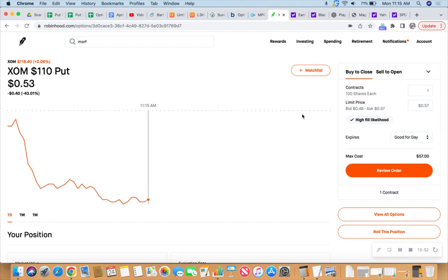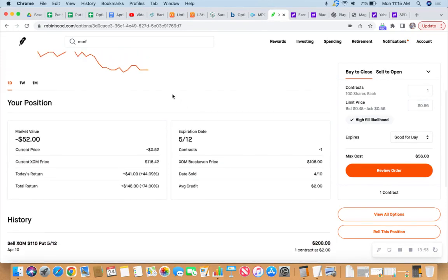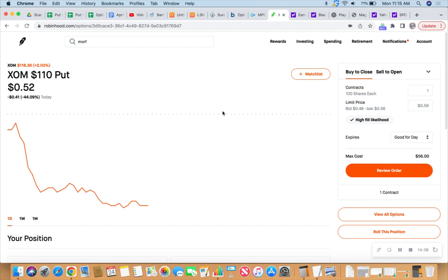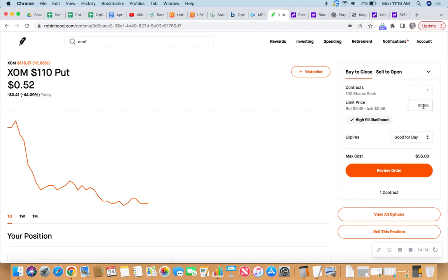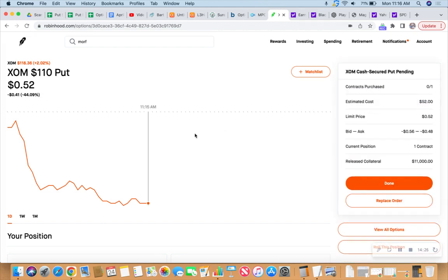So we got one contract that's a really wide spread. So let's just say we get it filled at 55. We collected 200 14 days ago. So that's still a nice little return. Let's just see, what would we have to do? Could we do like 52? Can we fill it at 52? Release 11,000 in collateral. Pretty wide spread, so I don't know if it's going to have the action we need to close that right now. And what is Exxon doing?